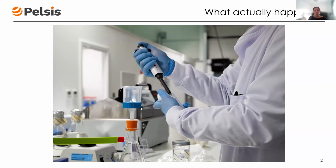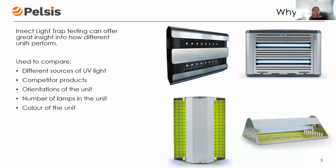When we're doing insect light testing, we're doing it for a few different reasons. We want to understand how the units are performing, so how quickly are they catching the flies? And we do that testing for a whole host of reasons. Firstly, you might want to compare your different sources of ultraviolet light. We are shifting from fluorescent lamps to ultraviolet LED lamps, because the sale of fluorescent lamps is being restricted in the next few years. So in the past few years there was a lot of development done in many different companies about trying to utilize this new UV source.